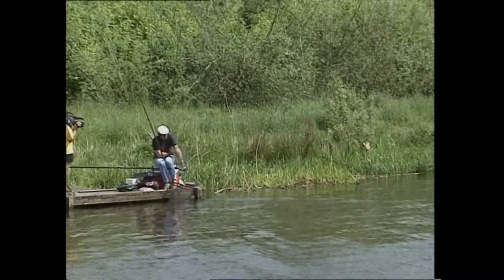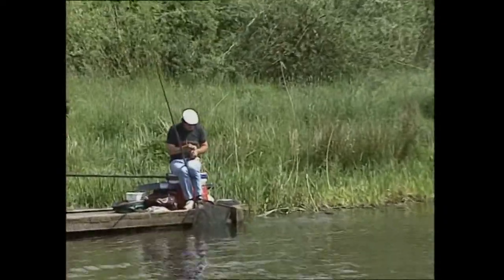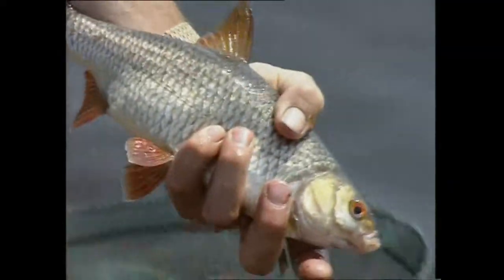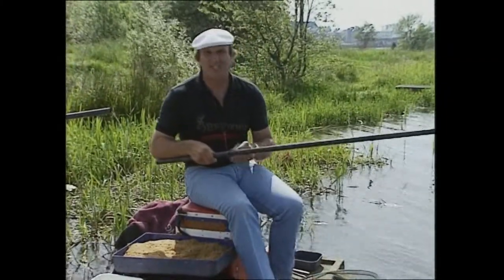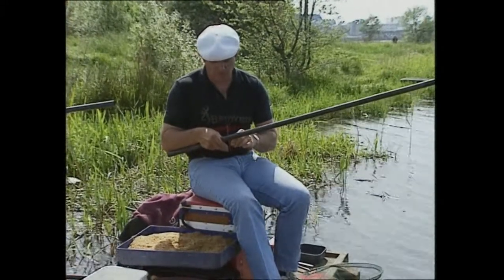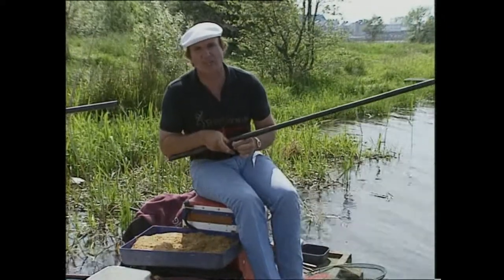Let's have a look. Just unhook it and then we'll have a look at the end tackle that I'm using today. A beautiful roach. There, gorgeous fish. Over a pound. Right, let's have a look at the rig I'm using today. It's not really a typical Irish rig, but I found this year that the fish are a little bit more cautious, a little bit more shy than normal. So we've had to fish much smaller tackle, lighter lines.